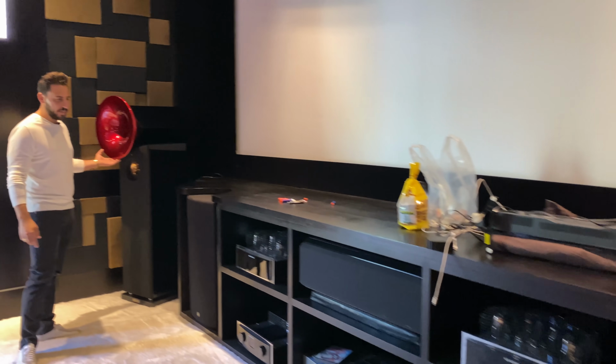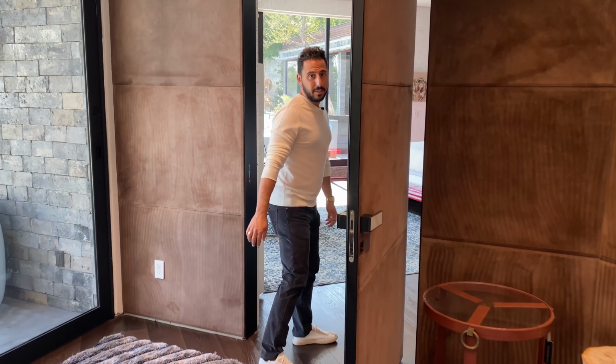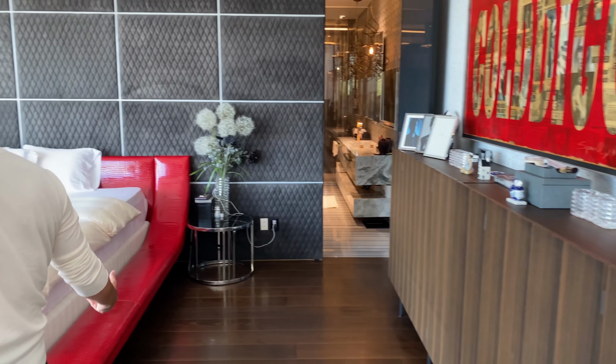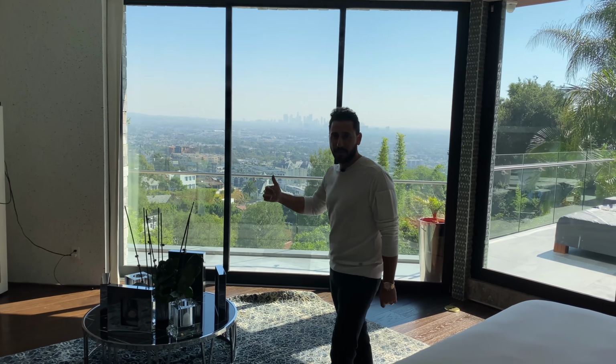This is a serious speaker system in here. This Einstein whole setup, well, that'll just blow your ears off. Come on. Welcome to the master bedroom. You got the suede door, which I love. Now, what's great about this, well, you got the custom red bed, of course, but you have a straight shot to a postcard view of downtown.